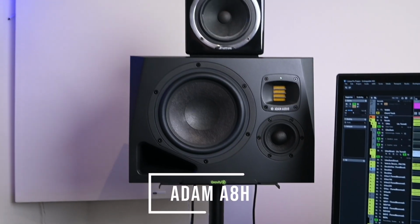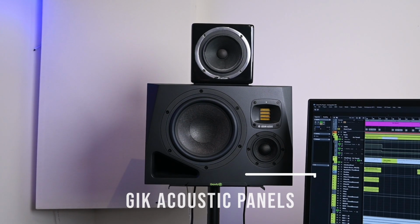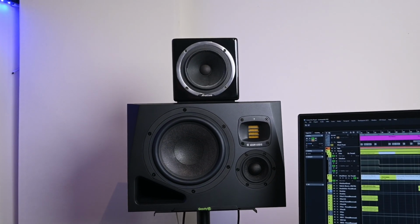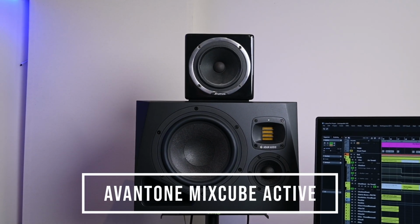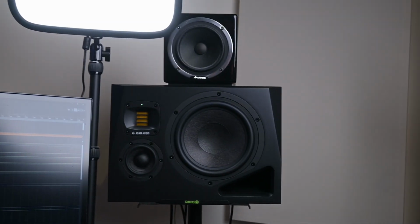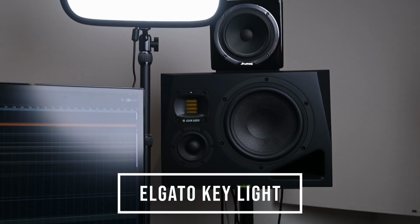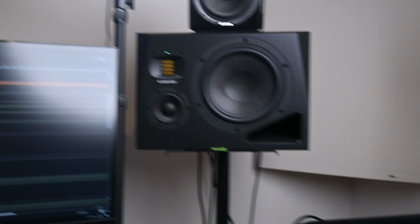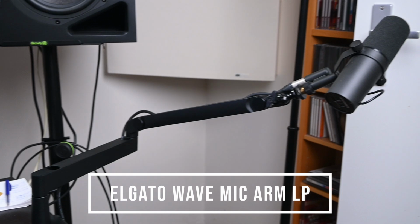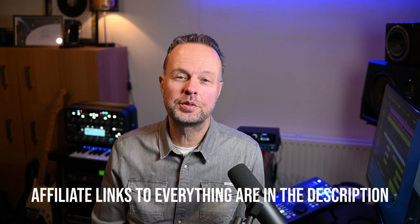And for monitoring I'm using the Adam Audio A8H, which are relatively new and which I also recently made a video about. And as a second sort of reference I also use the Avantone Mix Cubes, which is the active version over here. And on the other side, very much the same of course, along with the video light that always lights my face when I'm sitting at my desk. And oh yeah, of course, again, the SM7B, which is now extended a bit, but I can just pull it in when I need to record a video. Yeah, so that basically concludes the studio tour of my home studio.